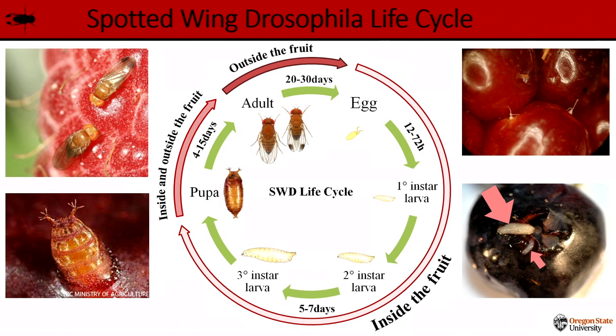So really we have this narrow window of adult activity to kill them while they're outside the fruit, or to do something about them while they're outside of the fruit. And they have a very quick generation time.